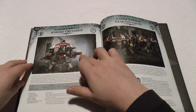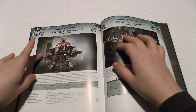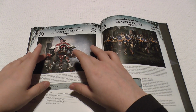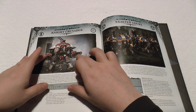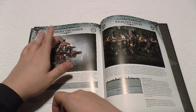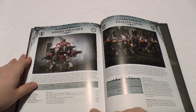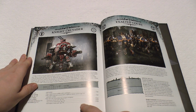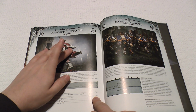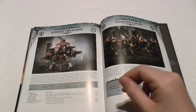It comes with the Avenger Gatling cannon and a thermal cannon, but this guy has got the battle cannon, and I'd probably run it at this, because then you've got some 36-inch range and some long-range fire, and I may put the missile launcher or the autocannon on there, who knows. But essentially this guy is extra for the rapid fire battle cannon. If you want to change the heavy stubber and have it as a melter gun, it's just another 5 points.